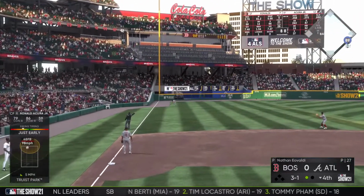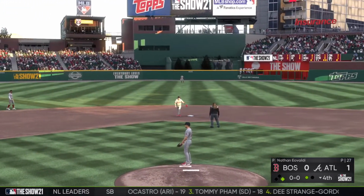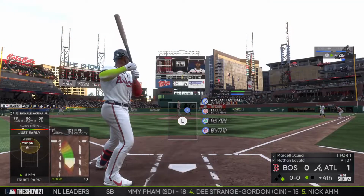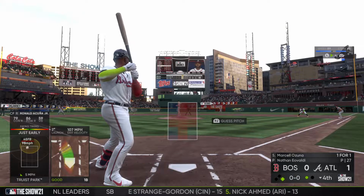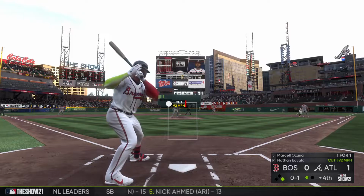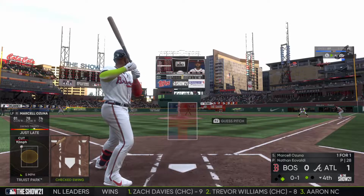Base hit. Line drive into the corner. Another multi-hit game for him here tonight. No surprise there as we take a look at the league leaders in hitting. And as you can see there, he in fact leads the NL in that category. Here's Marcell Ozuna as he'll try to hold back on the swing, but he went around for the first strike. 1-for-1 with a single so far.